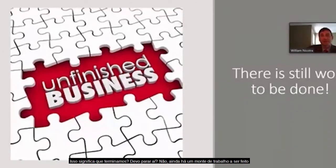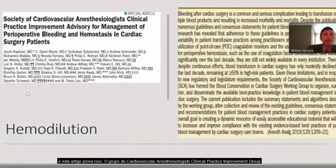But does that mean we're done with it? I should stop right there. No, there's still a lot of work left to be done. And this paper proves that point. The group out of this cardiovascular anesthesiology clinical practice improvement group, they note here that over the last decade, with all the strides we made in blood conservation, our high-risk patients, 50% of them are still getting blood products. So there's still a lot of work left to be done here.